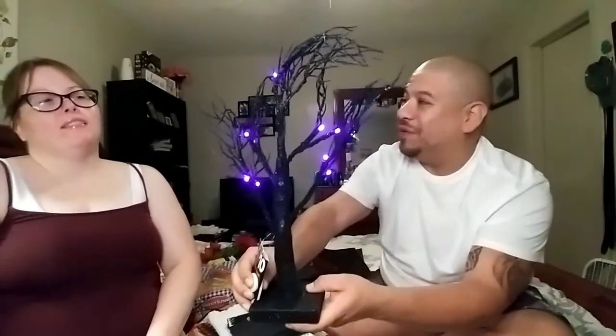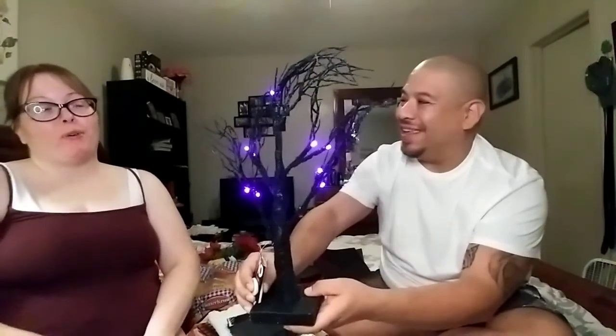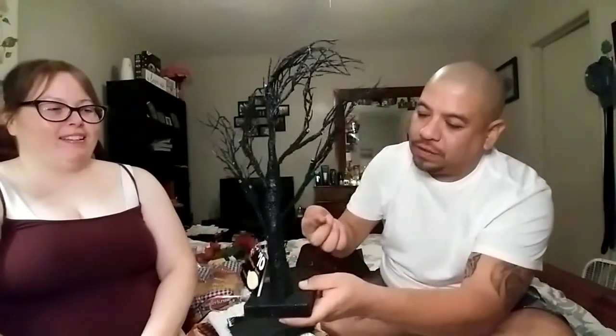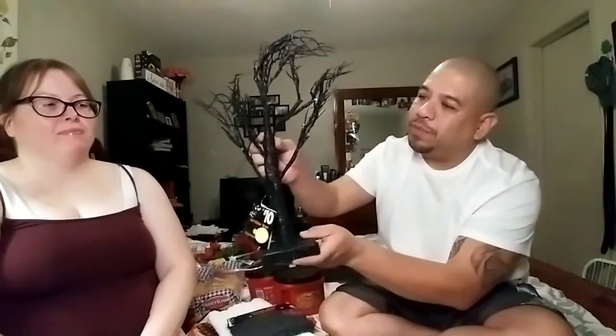And last but not least, the awesome tree. That is so cool. Yes, I love it. We saw that, and that was the first thing we saw when we walked in. And I was like, ooh, that'll fit perfect with our decor. It doesn't seem like the glitter comes off either. Yeah. Like, there's none of it. No fallout at all. So that's pretty neat. And it was only $10, which ain't bad.